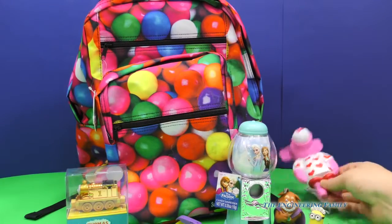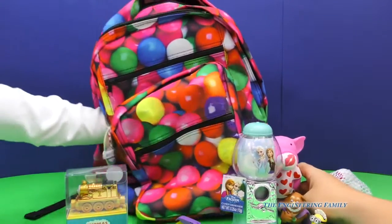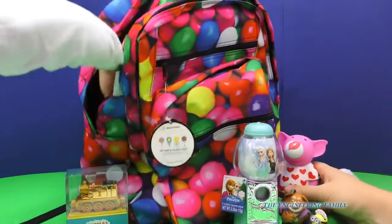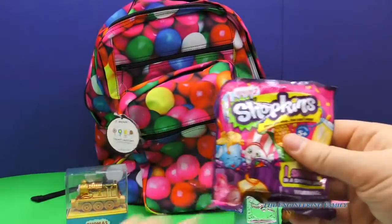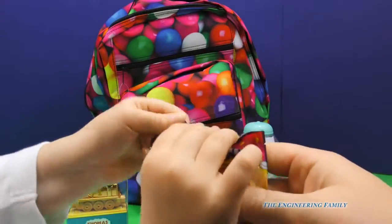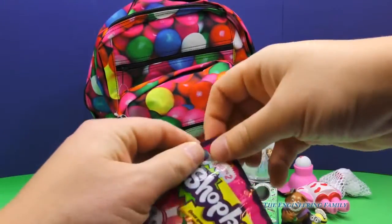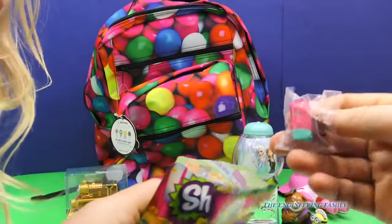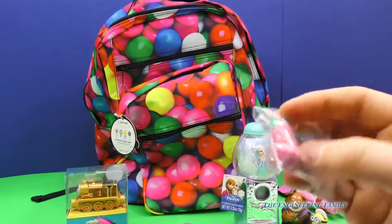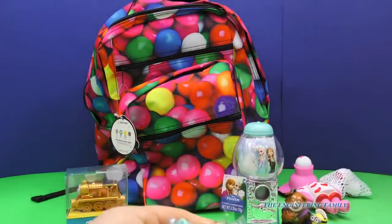All right, let's find something else in our backpack. We found some really cool things. We have a hard time figuring out what our favorite thing is. Oh, it's a Shopkins blind bag, season two. All right, let's see what's inside. Season two. Oh, look at who that is. Look who we found in our season two blind bag.